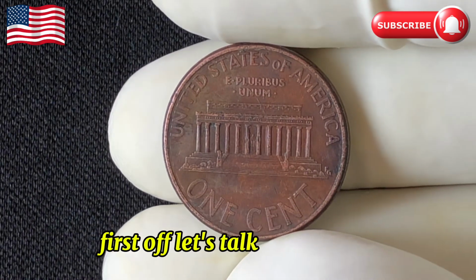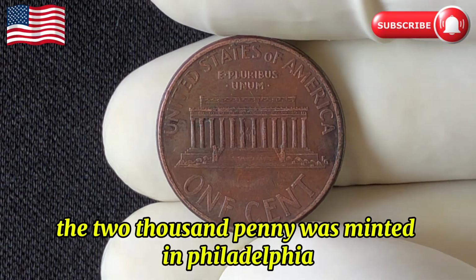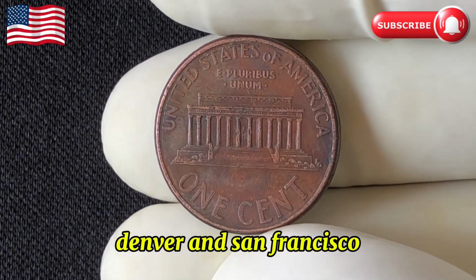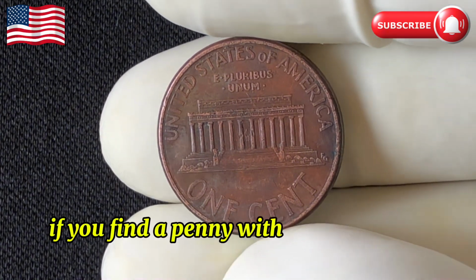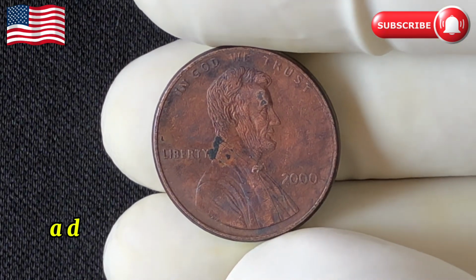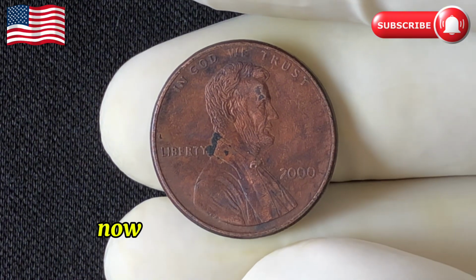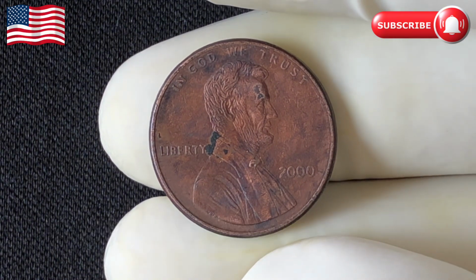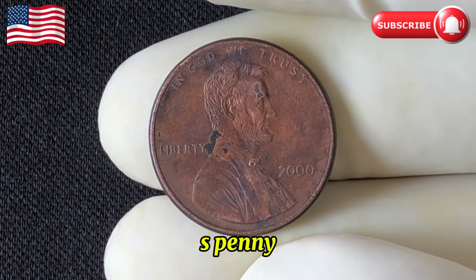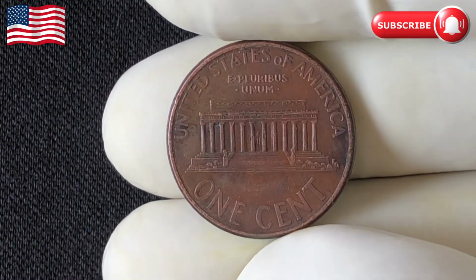First off, let's talk mint marks. The 2000 penny was minted in Philadelphia, Denver, and San Francisco. If you find a penny with a P mint mark, it's from Philadelphia. A D stands for Denver, and an S indicates San Francisco. Now, here's where things get interesting. The 2000 S penny, minted in San Francisco, is where the real excitement lies.